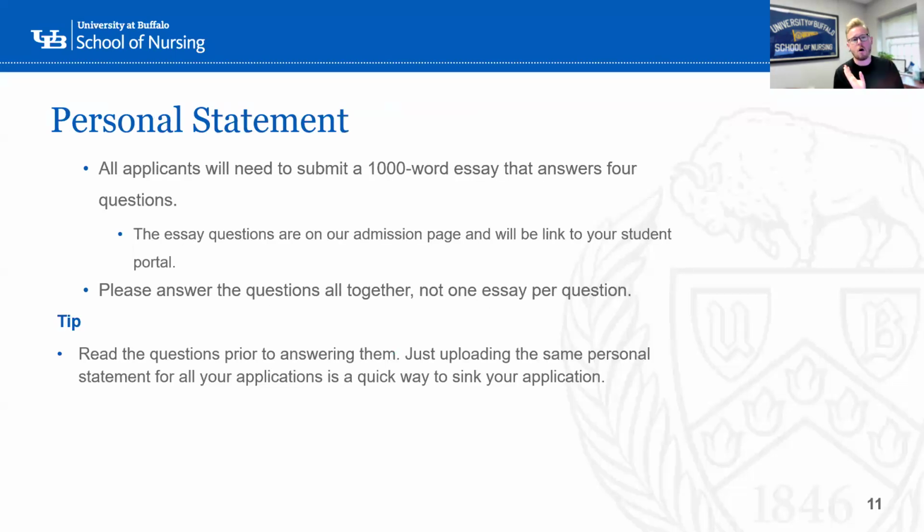Personal statement. All applicants need to submit a 1,000-word essay that answers 4 different questions. We are not looking for the next great American novel here. We are just trying to get to know you a little bit. The essay questions are on our admissions page. They're there now, you can go look at them, but they will also be linked to your student portal when you submit your application so that you know what we're looking for.